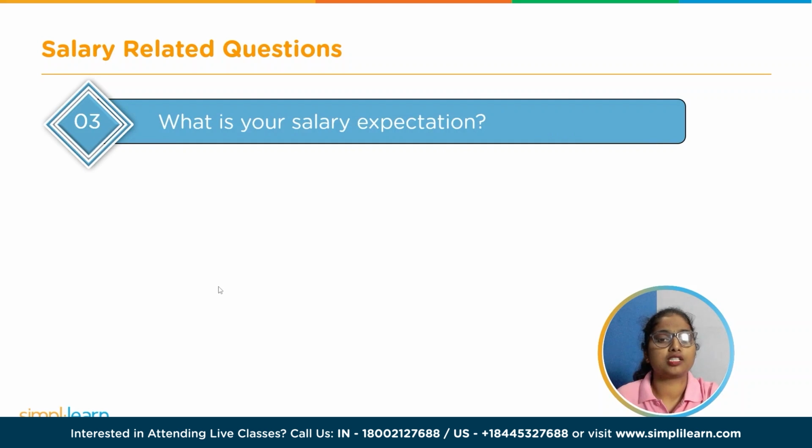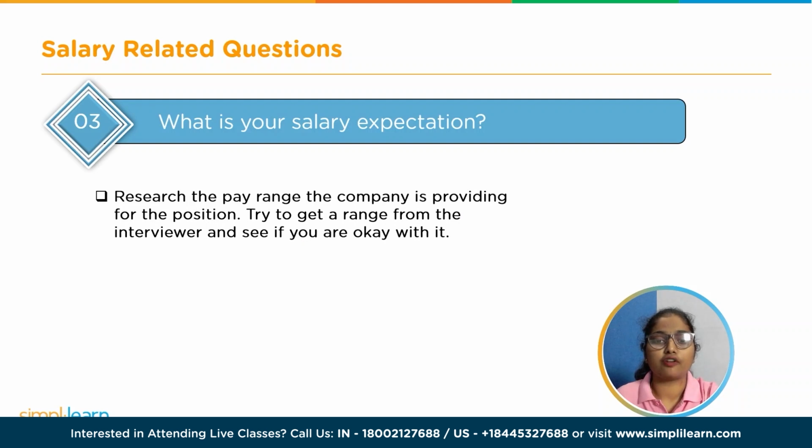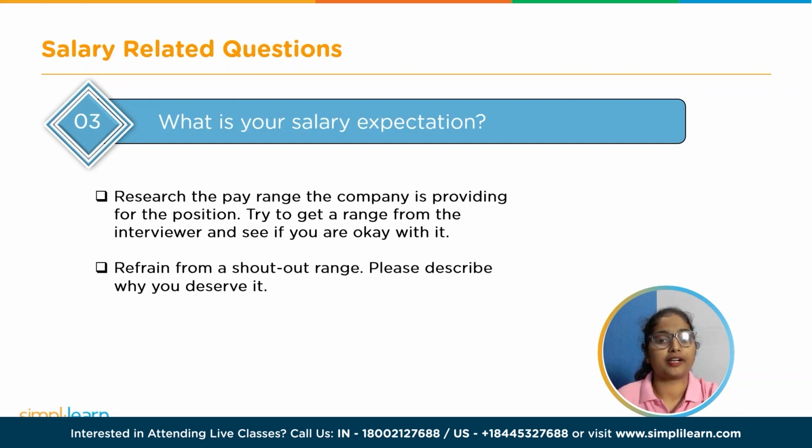You must respond to this question carefully to avoid getting rejected for the job at the end of the day. Research the pay range of the company for this position. Try to get the range from the interviewer and see if you're okay with it. Refrain from quoting a low range and please describe why you deserve it.